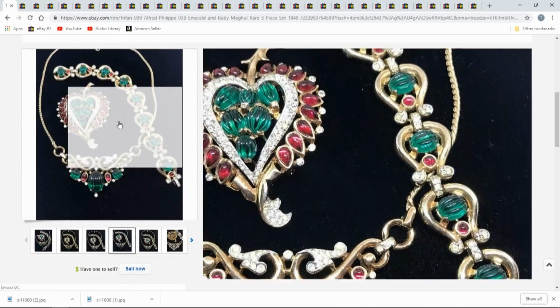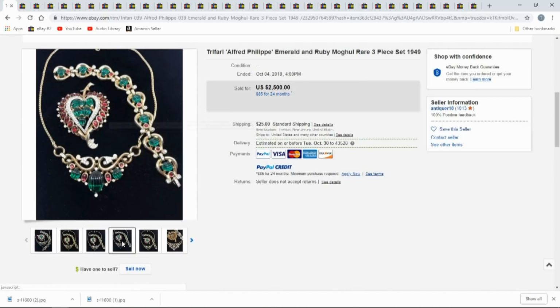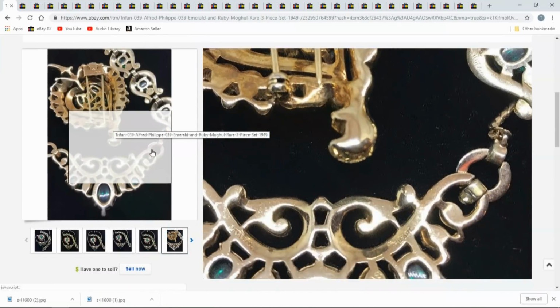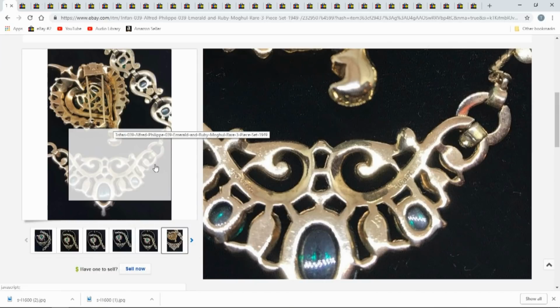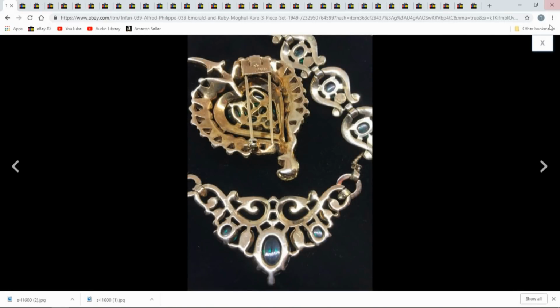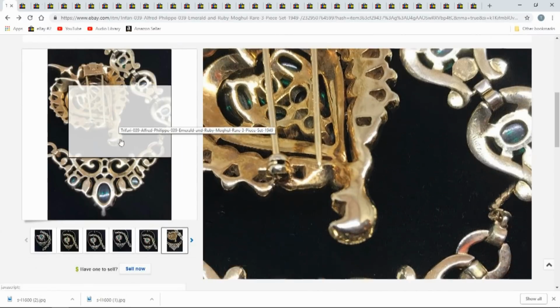Very nice piece, 1949. They can date these specifically without a date because there's a book just on Trifari. In fact, I'll probably, as I said, touch on those on another video here. The necklace is marked too. Let me back up where you can blow up on it. The necklace is marked though too.